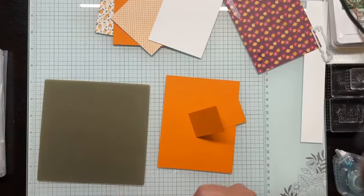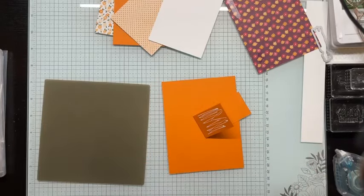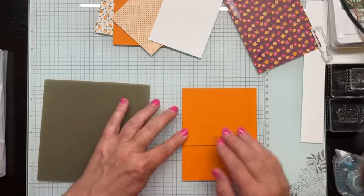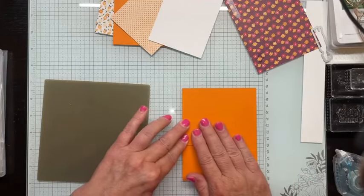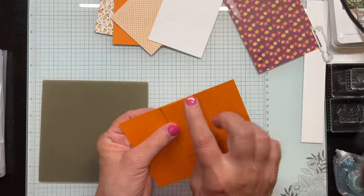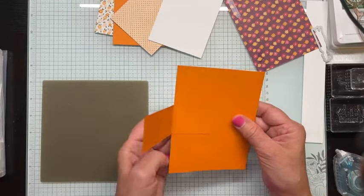And I'm going to use my multi-purpose glue, and with that folded and the 2-inch flap on the back side, I'm going to glue it to my base, 4 1/4 by 5 1/2, and this is going to act as a hinge for us. So we want the fold of our hinge to be right up against the left edge of that card base, okay? So it looks like that.